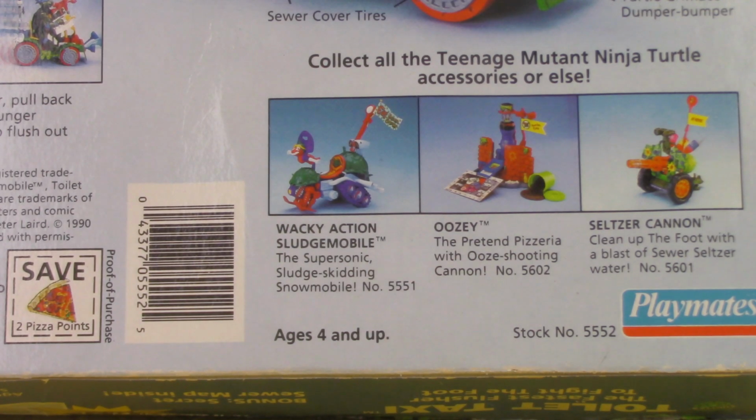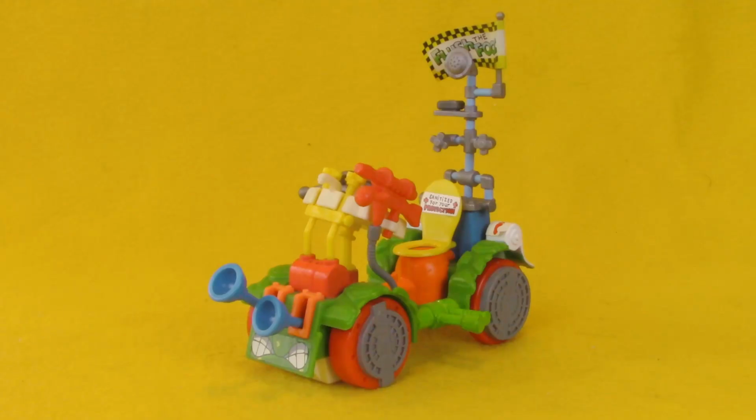I remember a lot of kids having the Uzi pretend pizzeria, and I personally had the seltzer cannon as a kid, which could blast water. I had a lot of fun with the toilet taxi as a kid. It was one of the better one-person vehicles. I had the party wagon, I had this toilet taxi, I had the sewer cycle, or whatever it was called. I didn't have a whole lot of those little ones like the cheapskate and things like that, so this was kind of a fun little vehicle.